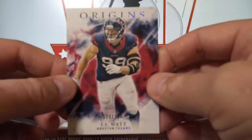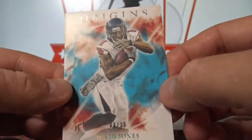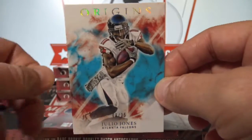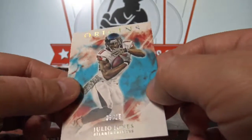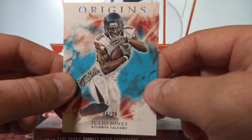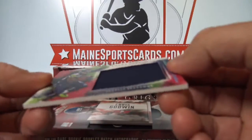J.J. Watt to $299. Julio Jones short print to $25. Might be hard to see on camera, even though this is 4K, but those parallels are beautiful, especially the short prints. That one is to 25. To the Falcons. That is Mike K.O. And his stuff is selling well.